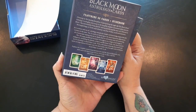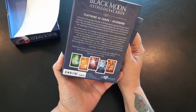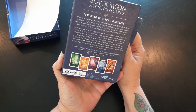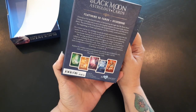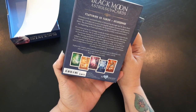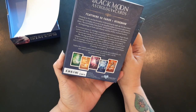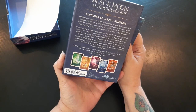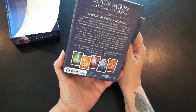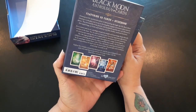Drawing on the ancient discipline of interpreting the night sky, the Black Moon Astrology cards give you access to the tangible wisdom contained in the heavens above. The movements of the planets, the luminaries, and the stars are reflected in the happenings on Earth and influence our lives, bodies, souls, and destiny. As a science and an art, astrology reveals the insight and knowledge that is literally written in the stars. The 52 cards are based upon the most important placements of a horoscope, making this an in-depth deck for divination and self-awareness.